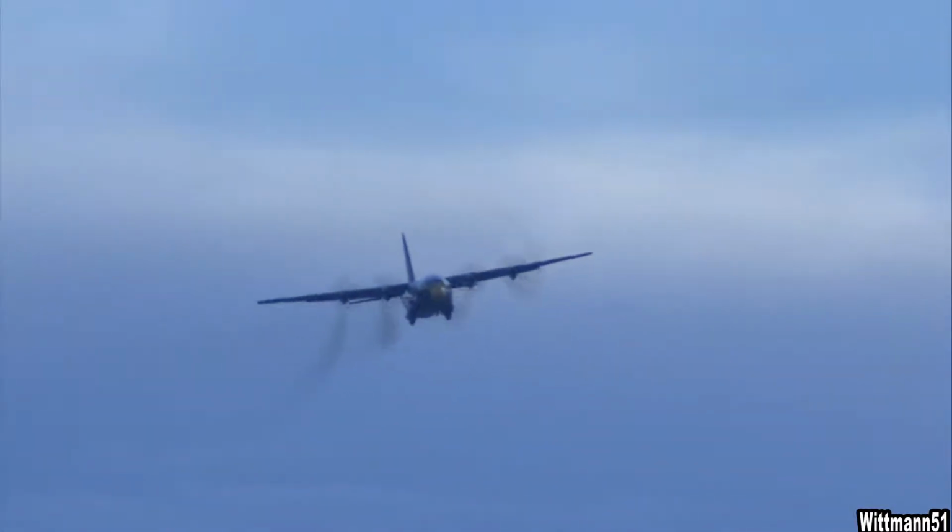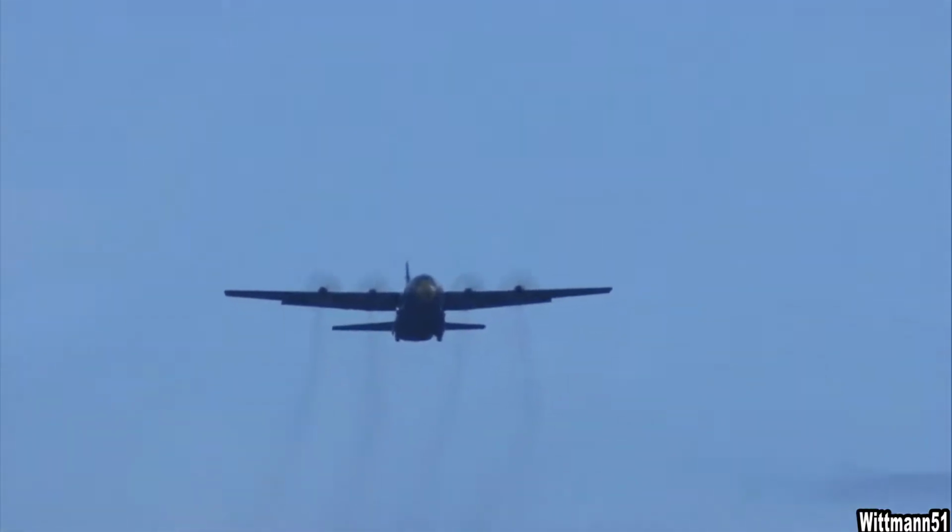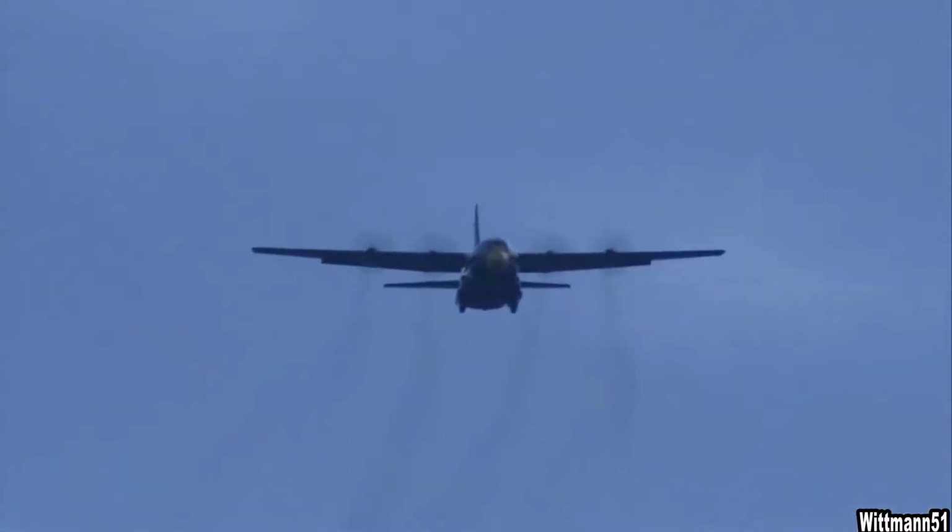Very steep approach angle to simulate landing in mountainous terrain or a hostile environment. To demonstrate the short field landing capability, they will touch down and immediately reposition the propellers to full reverse, stopping the aircraft in just 1,500 feet. You will notice that not only can the aircraft stop quickly, but it can actually taxi backwards.